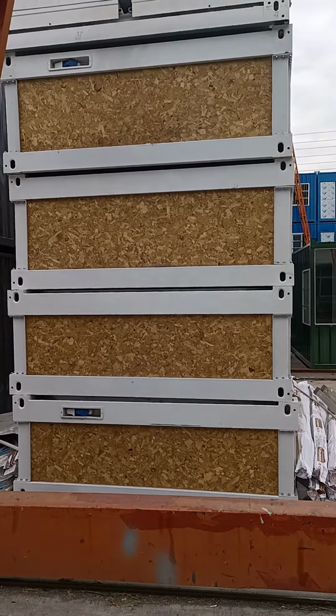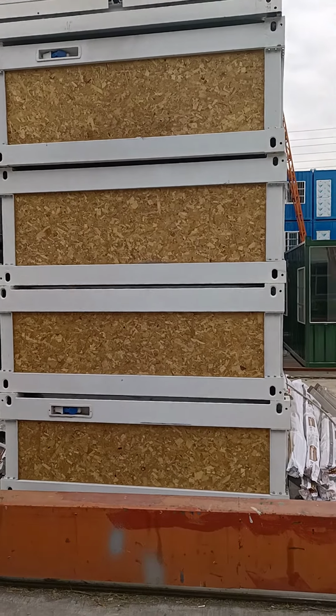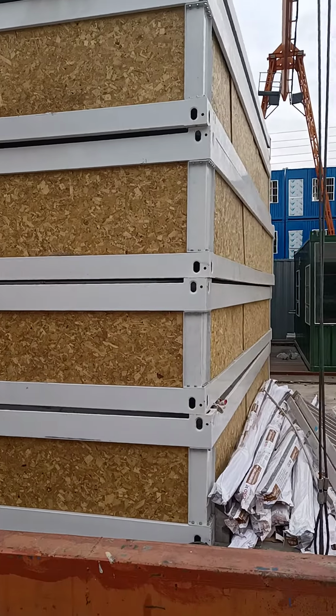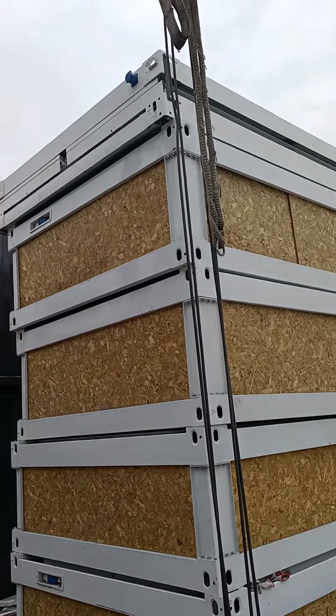This is our solution for emergency management, rapid response services. This stack right here is 2 homes, and I'm going to show you one fully assembled.